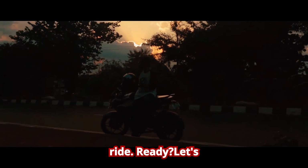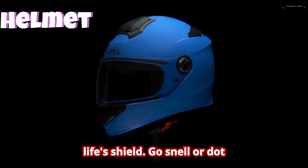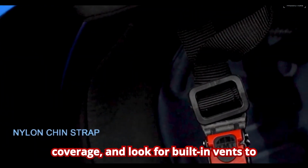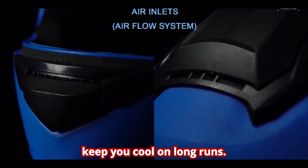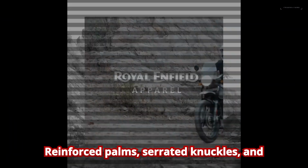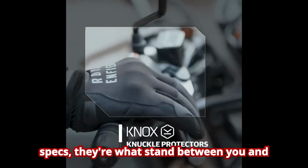Ready? Let's dive in. Your helmet is literally your life's shield. Go Snell or DOT certified, full face for maximum coverage, and look for built-in vents to keep you cool on long runs. Reinforced palms, serrated knuckles, and weatherproof materials aren't just fancy specs, they're what stand between you and road rash.